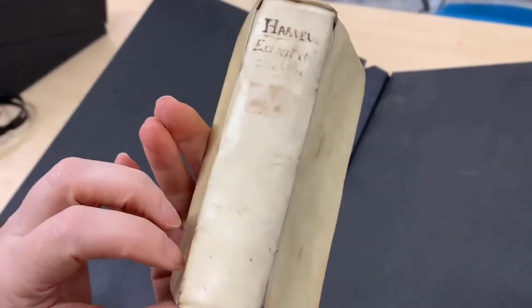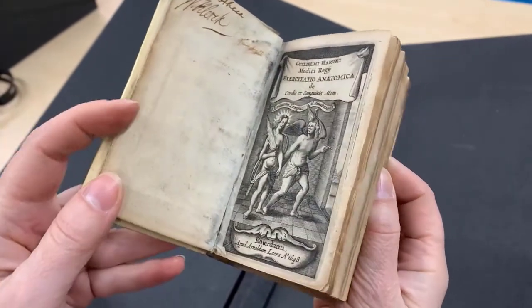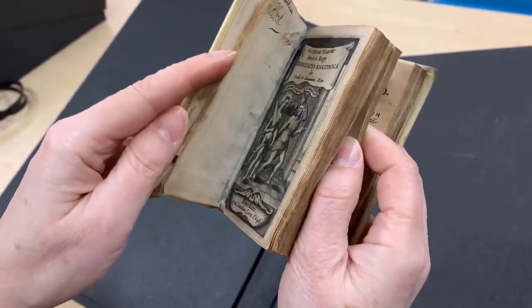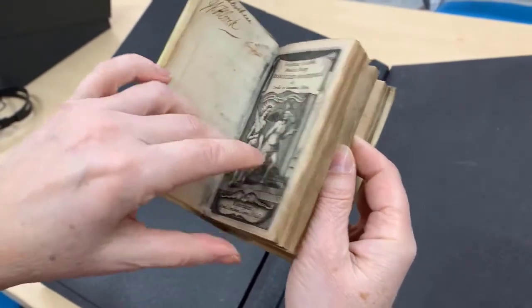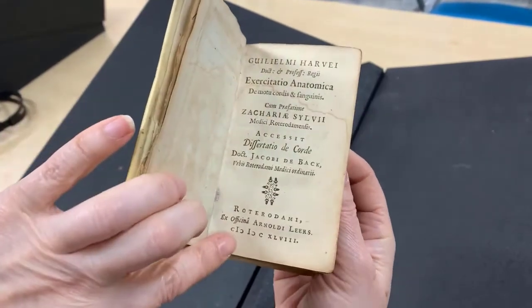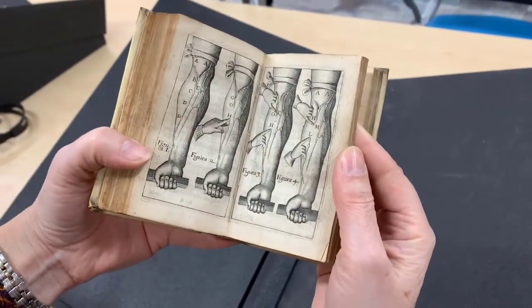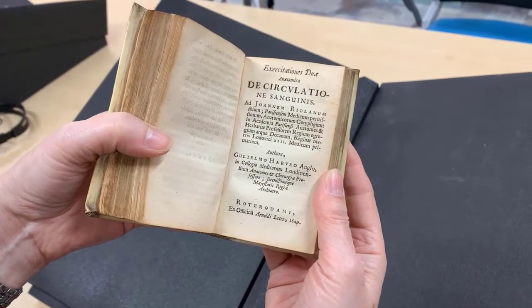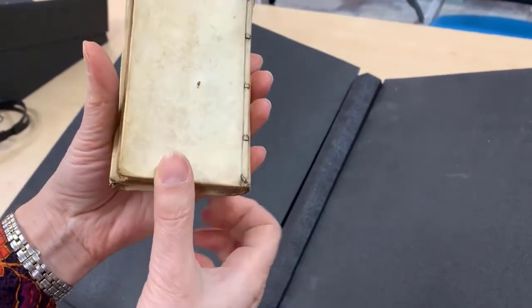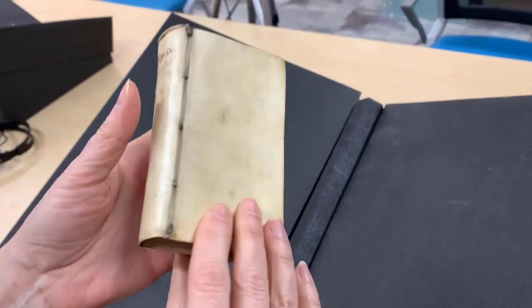Our library has a pocket-size edition of this famous work published in the Netherlands in 1648. The book is only 12 centimeters tall and easily fits in the palm of your hand. It is bound in plain white vellum and has a brief handwritten title on the spine. It is of the bookbinding method called limp vellum.